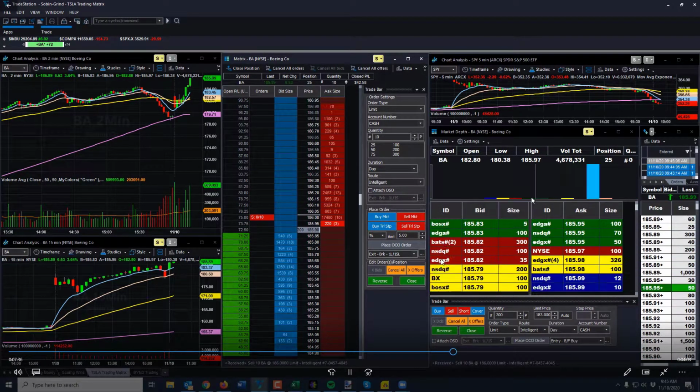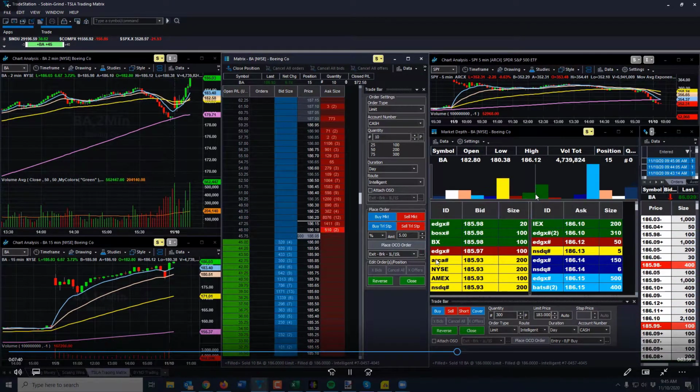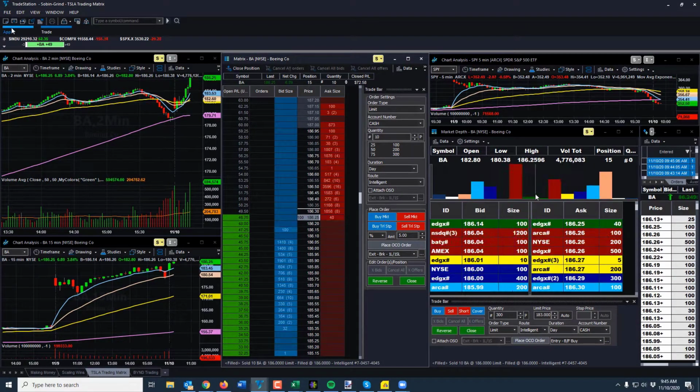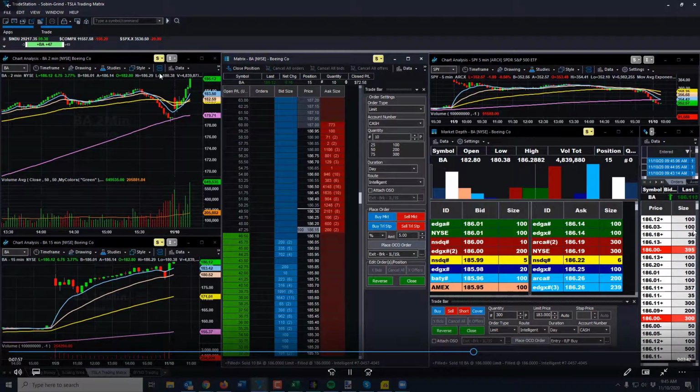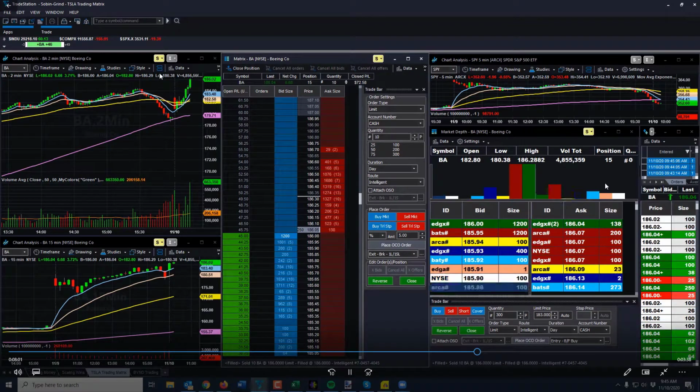So, yes, I need to take shares off. My first sale could probably have been 50 shares or even 25 shares just to get a little piece. But look at this thing blowing through 186. Okay, so that pretty much shows the power of a stock that's in play.